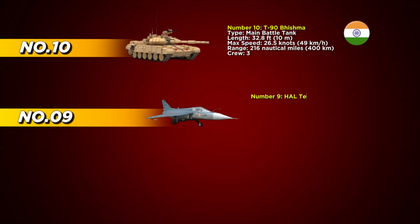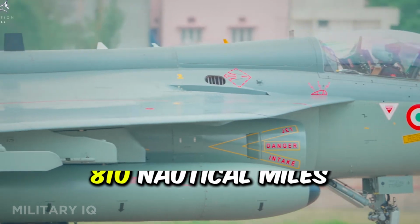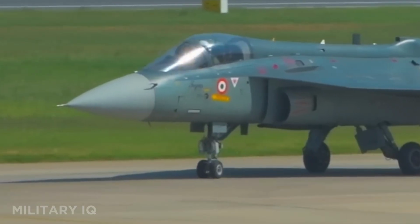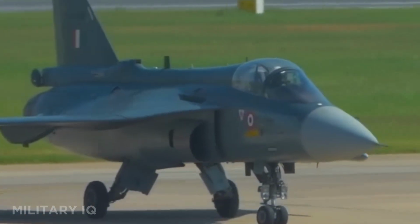The HAL Tejas claims the 9th spot as one of India's most advanced and proudly homegrown fighter jets. Designed for agility, speed, and cost efficiency, it represents India's leap into self-reliant air power. Tejas is 43.3 feet long, reaches a top speed of 957 knots, and covers 810 nautical miles per mission. It is a single-seat, single-engine fighter equipped with a 23mm GS-23 cannon and hardpoints for smart bombs and guided missiles.